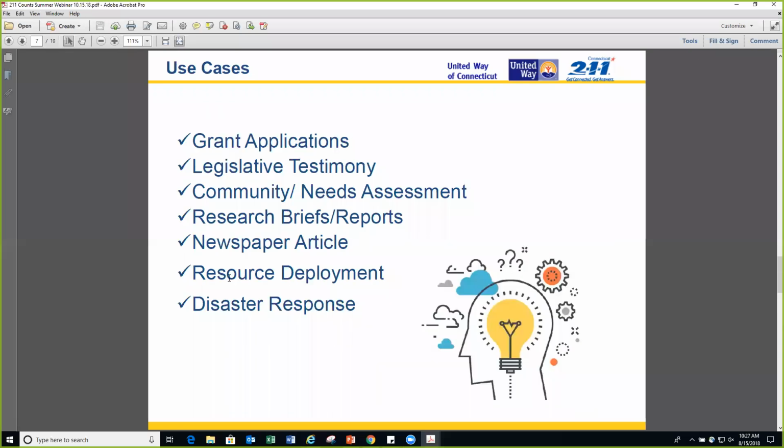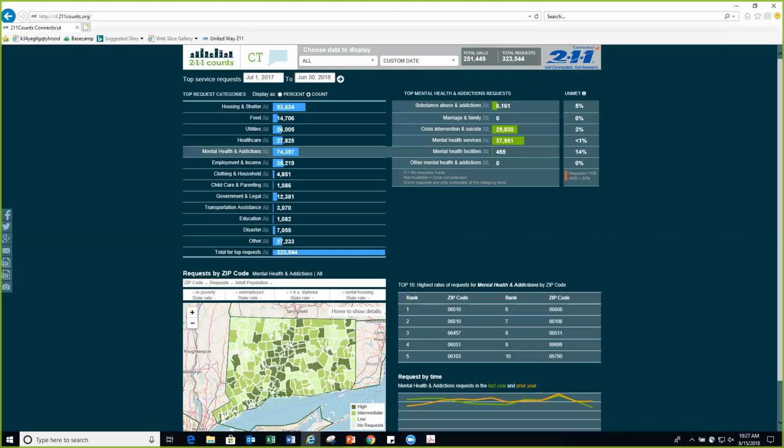So also for resource deployment, many people are familiar with Flint, Michigan, and how there was a water crisis, and 211 Counts was used because of the fact that it was real-time data. Individuals, stakeholders, elected officials, the emergency management department were able to figure out where the highest need for things like bottled water and for resources to address an emergency was needed.